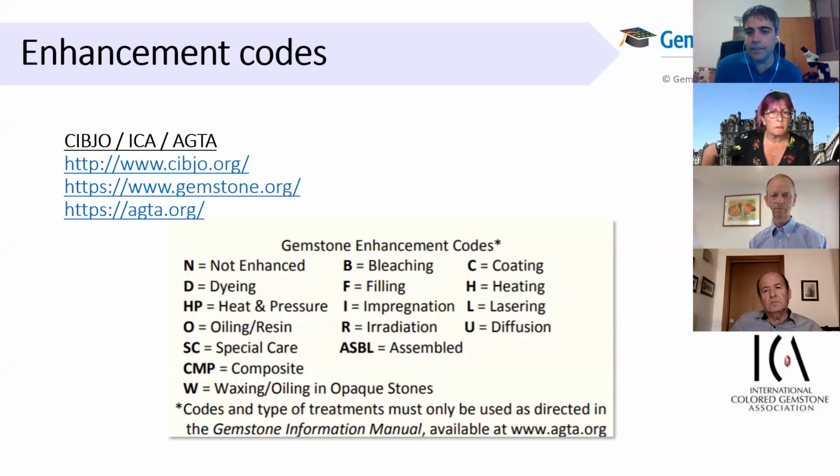The first set is a unified set by CIBJO, the Confédération Internationale de la Bijouterie, Joaillerie, Orfèvrerie, and ICA, International Colored Gemstone Association, and AGTA, American Gem Trade Association. These are the three biggest gem trade associations in the world. They had very similar sets of codes, but something like 3 or 4 years ago, they decided to unify their codes so that they will all talk the same language. And their codes, as you can see here, are working according to letters, where N means natural or not enhanced, and other letters are referring to the specific treatments, for example, O for oiling, etc.